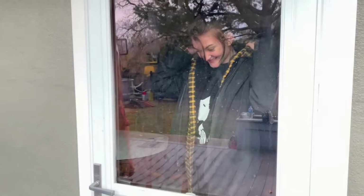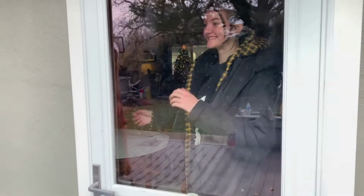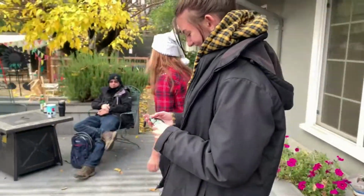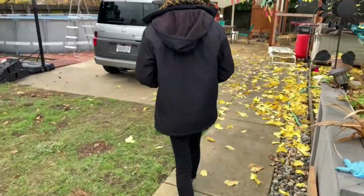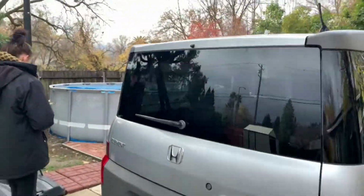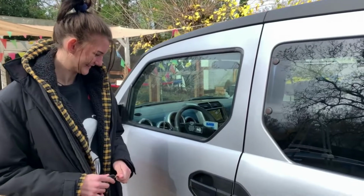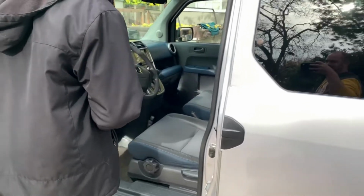All right, so here we are. Grace is gonna take a look at her car for the first time. She's got special keys and everything. She specifically asked for a Boba Fett keychain, so here we go. She hasn't seen the car during the day. We test drove it at night. It's yours.